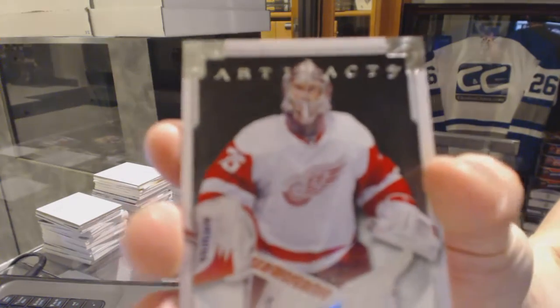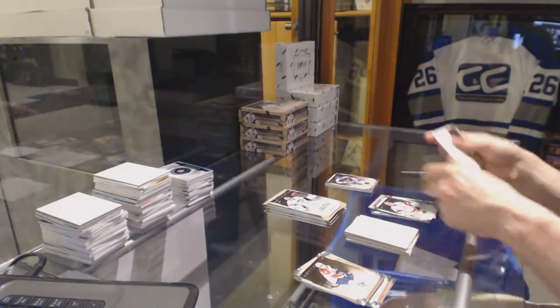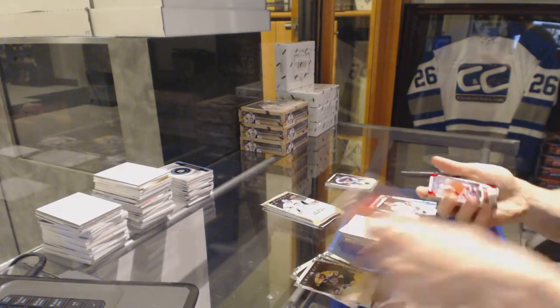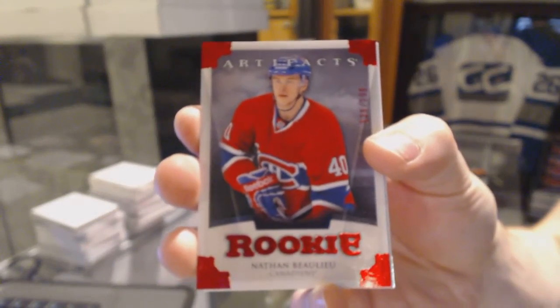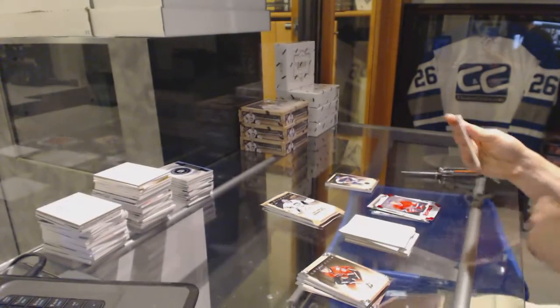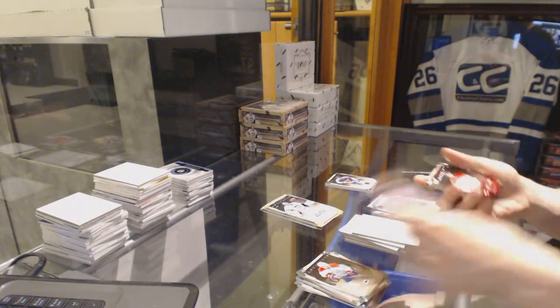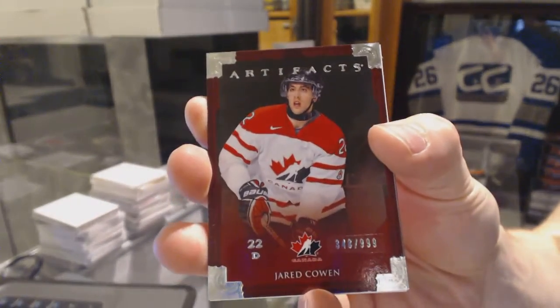Goalie insert to $9.99 for the Detroit Red Wings, Jimmy Howard. Rookie Ruby number to $2.99 for the Montreal Canadiens, Nathan Beaulieu. Team Canada insert to $9.99 for the Ottawa Senators, Jared Cowen.